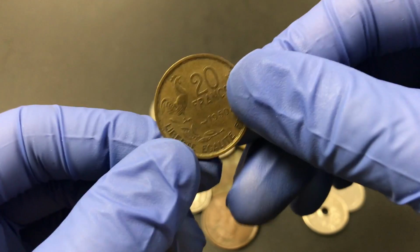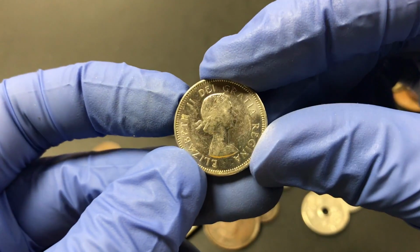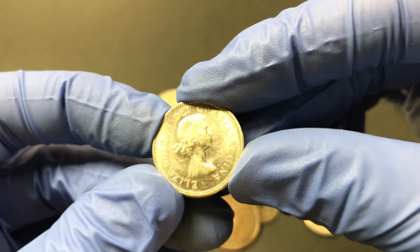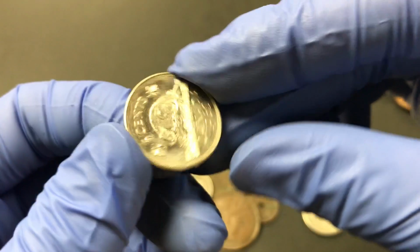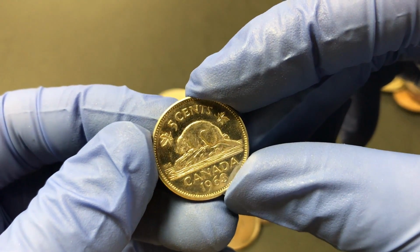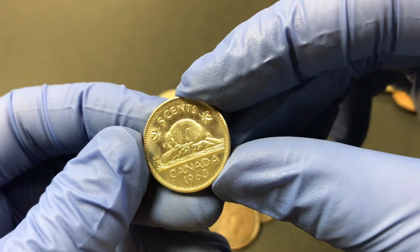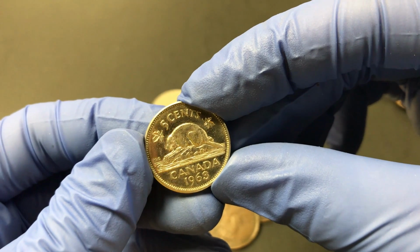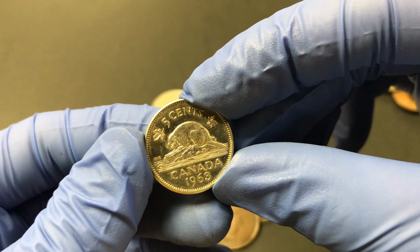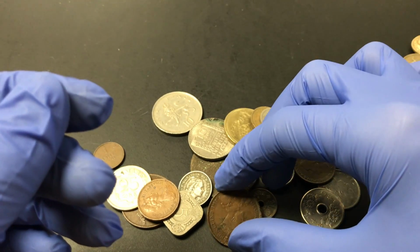Right here, more French stuff, 20 francs from 1950, so not super exciting, I'm not going to lie. Whoa, it's like a proof coin? Or maybe it's just really reflective. Oh, it's probably like a plated Canadian coin, 1963, or maybe it is proof. I don't really know. If any of you can tell, because I'm not an expert on what Canadian proofs look like, but that could be. It's got incredible surfaces. It also could just be plated. 1963 5-cent coin right there.